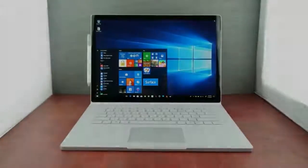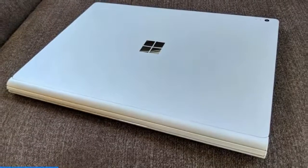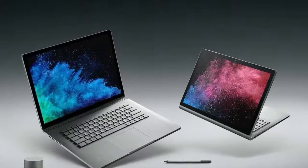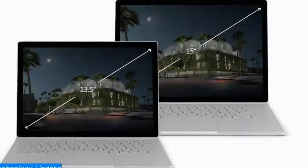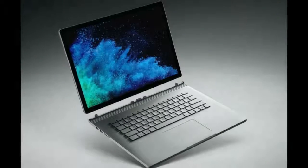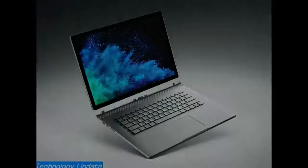$1,499 for the 13-inch and $2,499 for the 15-inch. The 13-inch model is hitting several global markets, with a starting price of £1,449 or $2,199. While the 15-inch model is US only for now, but it converts to £1,880 or $3,180.